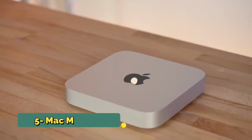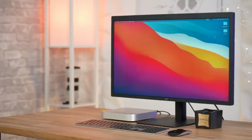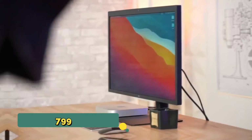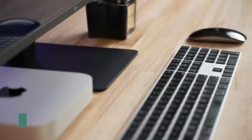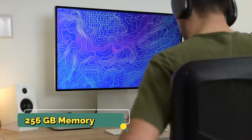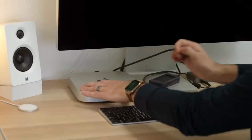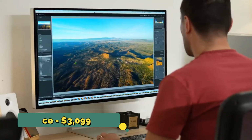Number 5. Mac Mini. This is the cheapest device produced by Apple that can be used for video editing, being only $799 for the base model. With this option, you get a selection of surprisingly good characteristics: 3.6 GHz quad-core processor that can be upgraded to a 6-core one, a default SSD with 256GB memory that can go up to 2TB, and 8GB RAM that you can boost up to 64GB. The final product in this case will come at $3,099, still cheaper than an upgraded MacBook Pro.